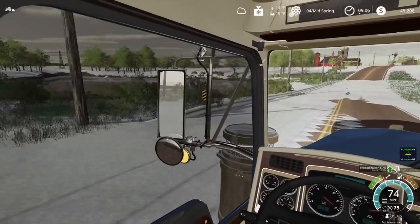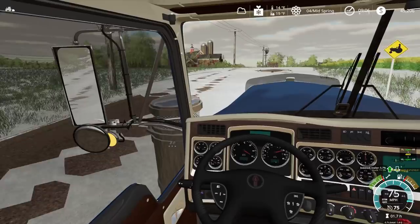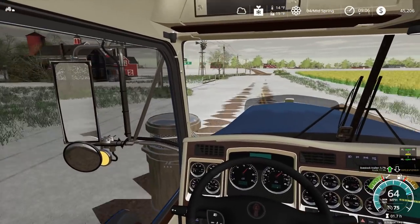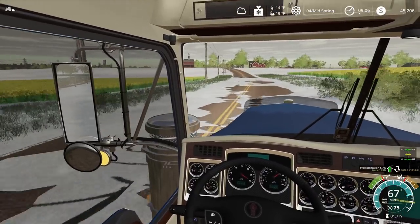I'm surprised that pond isn't frozen over yet. It's kinda odd. No, better slow down a little bit. Going a little bit too fast for these roads.